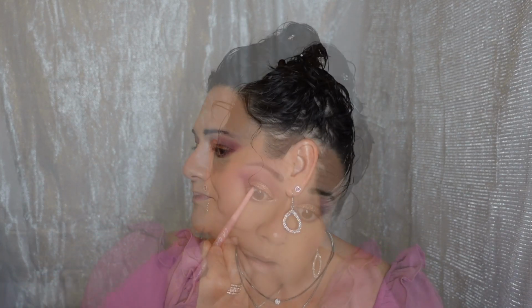Okay, so now what I'm gonna do is tightline, but I'm gonna tightline with this LA Girl. It's their Pastel Dream Auto Eyeliner, and it's in the color Baby Pink, and that's what I'm gonna tightline with, and then we'll move on to the mascara.